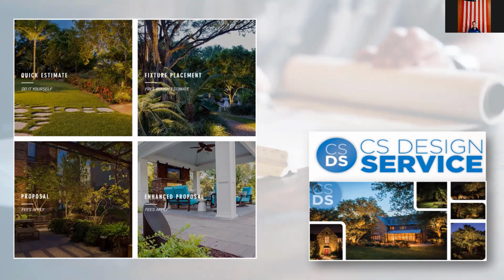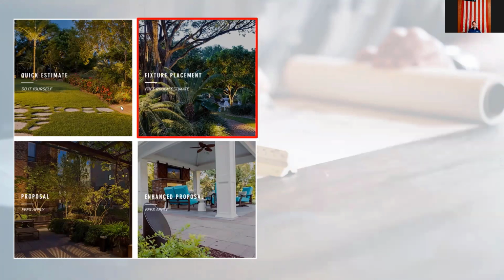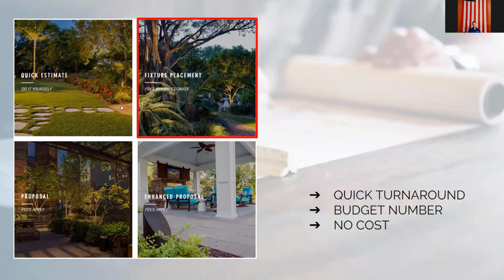It's a phone call, it's an email. A lot of times it can be text as well. There's no charge for that. We do that all the time with dealers. Number 2, and probably our most popular, is what we call the fixture placement.